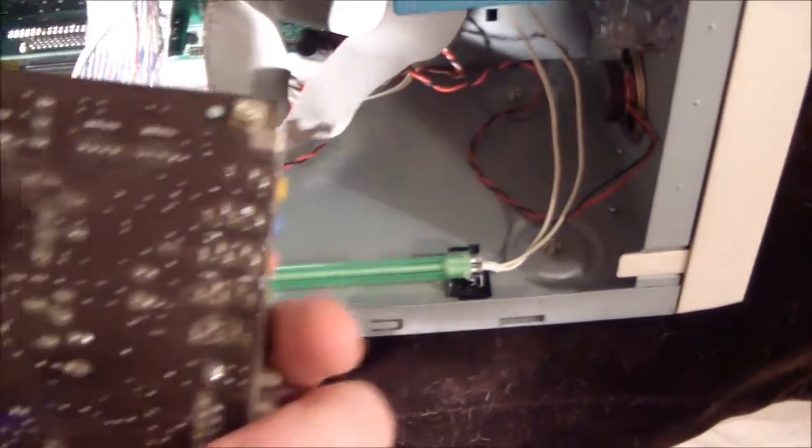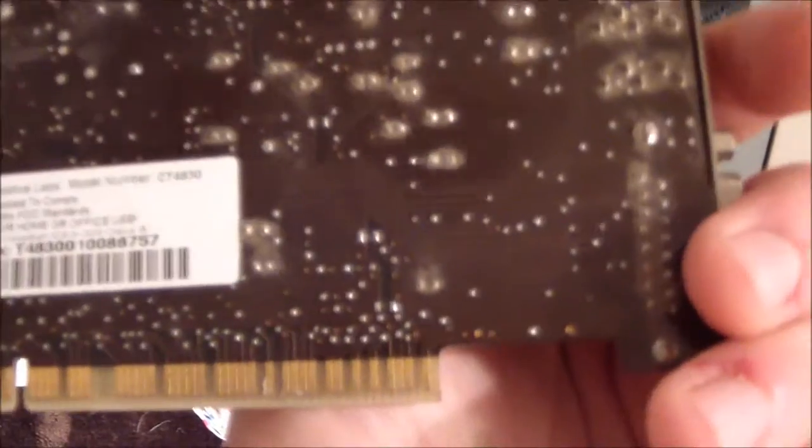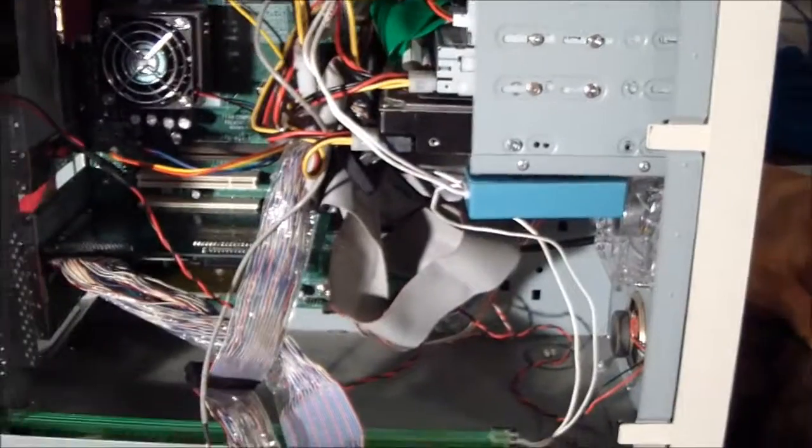I don't think it's a value. I think it's just a stock standard card. I just picked it up at a swap meet to throw in this machine. But yeah, that's about it for this machine. So let's take a look at it in action, see how well it runs stuff.